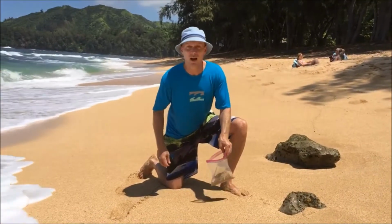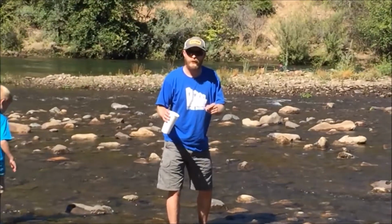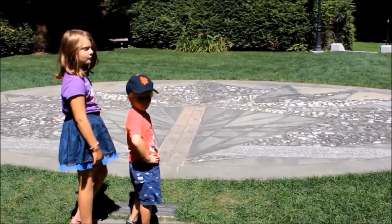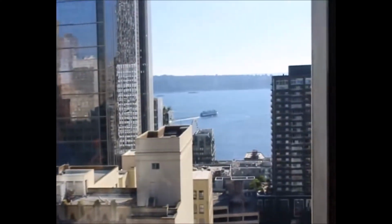Okay, we're in Hawaii, on the island of Hawaii, on the North Shore. Welcome to my backyard. Coloma, California. Okay, here we are, Tanglewood in Western Massachusetts in the Berkshires. Okay, here we are in New Mexico. We're at the Exploratorium Museum in San Francisco. Wonderful Seattle, Washington. It's a view out the window of the hotel.